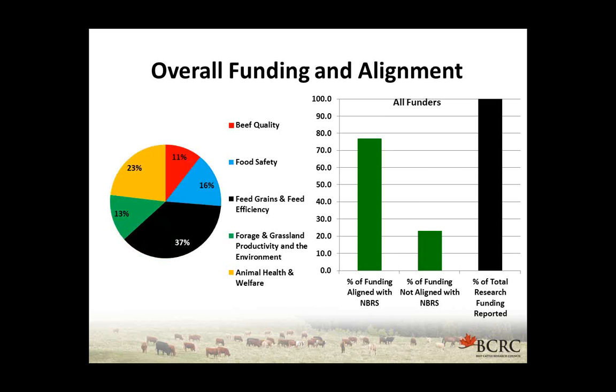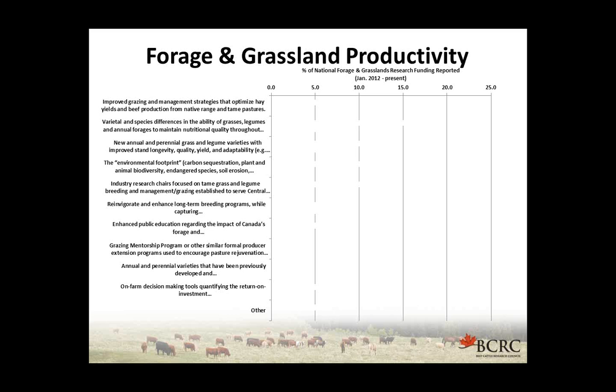And something that I'm excited to see is that this first green bar you see here indicates that most of the funders are putting their dollars towards projects that are really strongly aligned with the National Beef Research Strategy. So that's really good to see. Now, the other thing I want to point out is that each of our priority areas, like forage and grassland, or food safety, or feed efficiency, all through the list, we've got as a priority area, but then we've also got a whole list of specific outcomes that we want to achieve over the next 5 or 10 years.